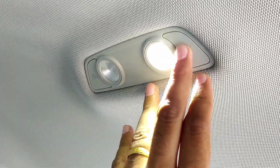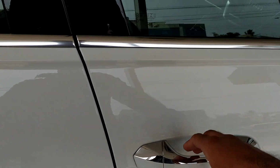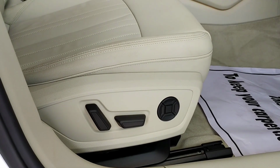LED cabin lights. There is a handle along with a hook, and there is another hook placed over here for the bags. Moving to the front, 12-way electrically adjustable driver's seat, which also gets adjustment for the lumbar.